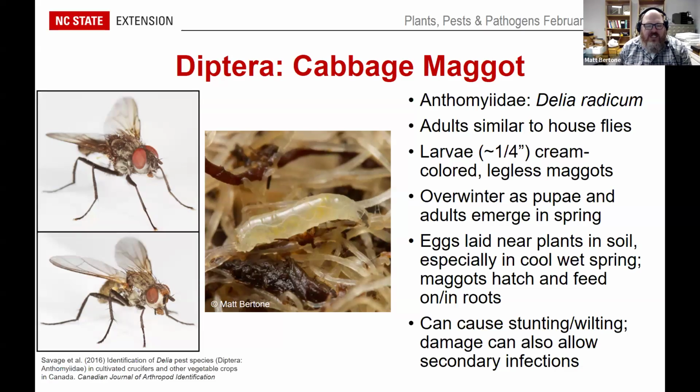In the larger roots, they'll actually bore in, and they can cause stunting directly, or they can help introduce secondary organisms like pathogens, bacteria and fungi. So they can be an issue in plants. I don't see them in home gardens very often. We're probably going to get a lot of the more foliar feeders, but a lot of these pests depend on when you plant these plants. They may be more active during certain times of the year than others, so keep that in mind.